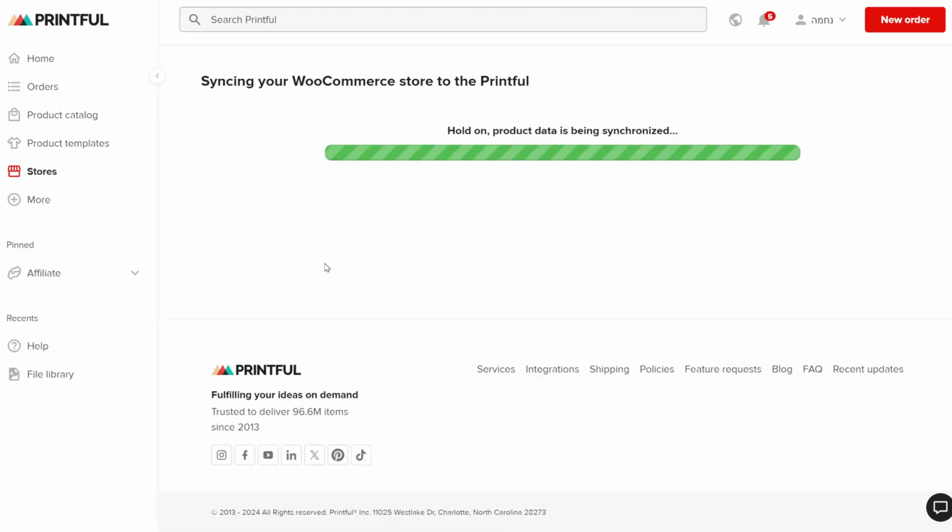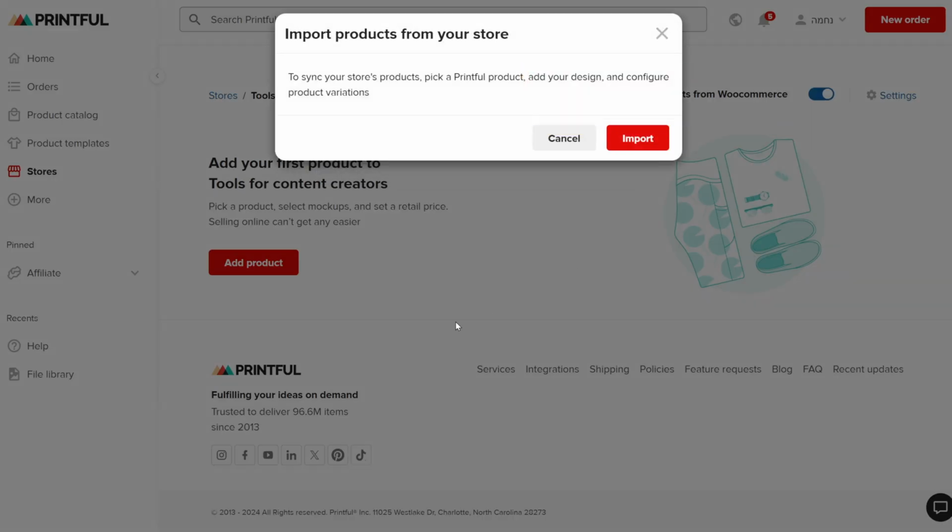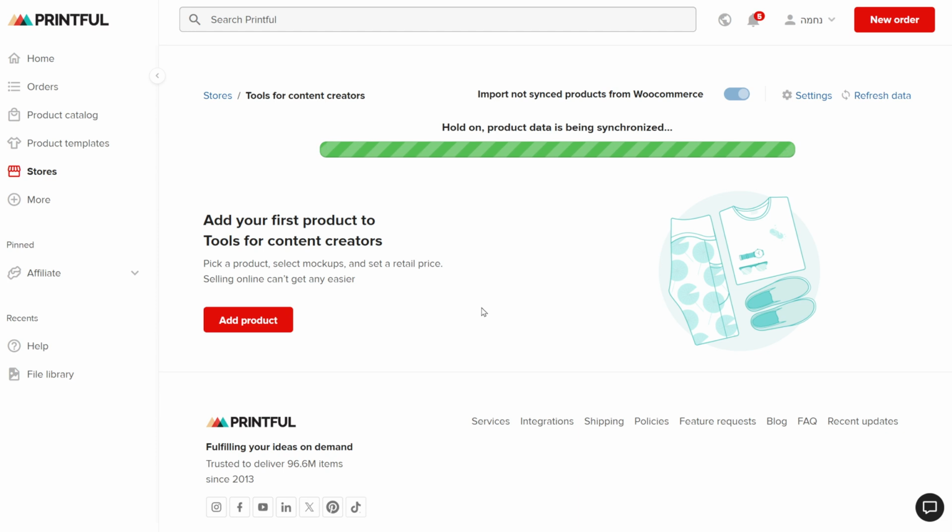After you connect the store, you have the option to sync the products from your store into Printful. Click the button if you want to do this. It's a good idea if you have products that you want to assign to Printful items, so they know what to fulfill whenever you get a sale through this connection.